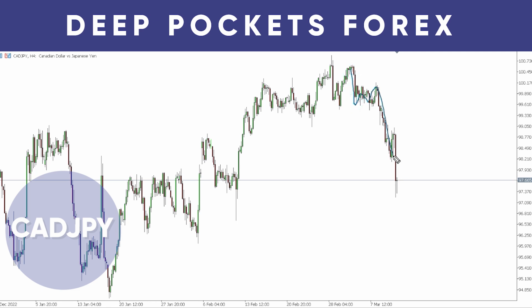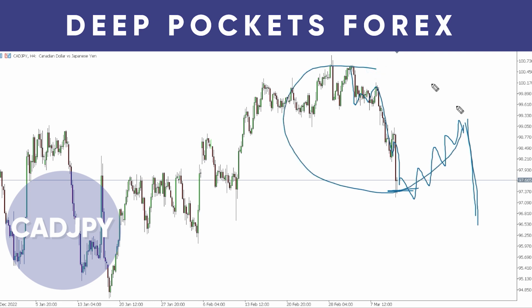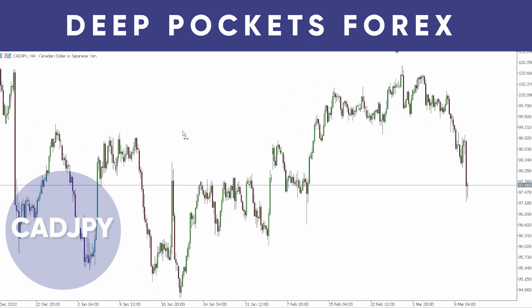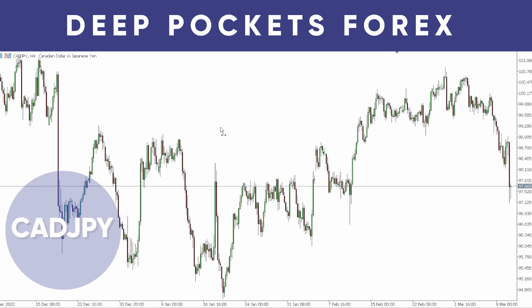Drop, correction, drop, pullback, drop. Okay, so from here we could start to experience price moving like this, then get one more drop, breaking this previous low. That's what we can focus on based on this current structure. Let's just look back and see what is most likely to happen based on what's taking place this side.